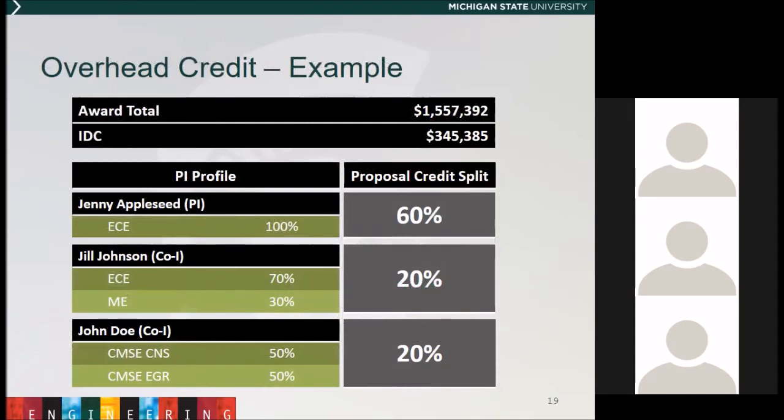This particular example I just picked, in hindsight, after I'd done it, I wish I'd picked a nice round number, but I didn't. I just picked one of the proposals I was working on. So $1,557,392 created the IDC of $345,385. That's just a standard 55%. So we're going to take a look at how we are going to divide this up amongst what we have here.